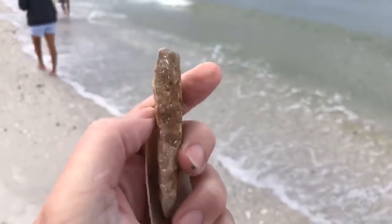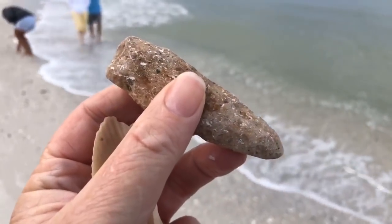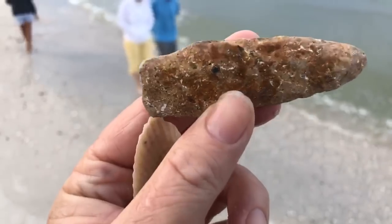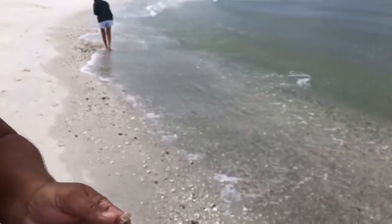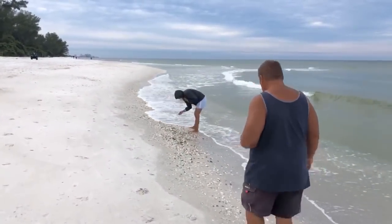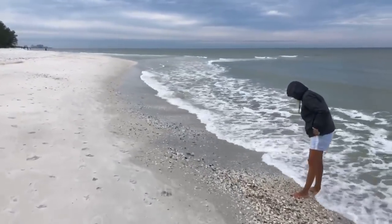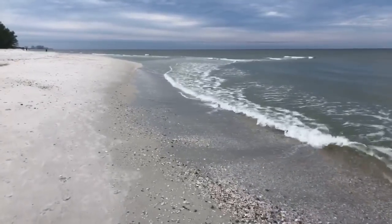Our friend Bill from Canada, he finds arrowheads out here all the time. Ash finds them too, my daughter. That looks more like a spear than an arrow, but yeah, that is an arrowhead. You can find a little bit of everything out here. That is real cool. Nice find. Great find.